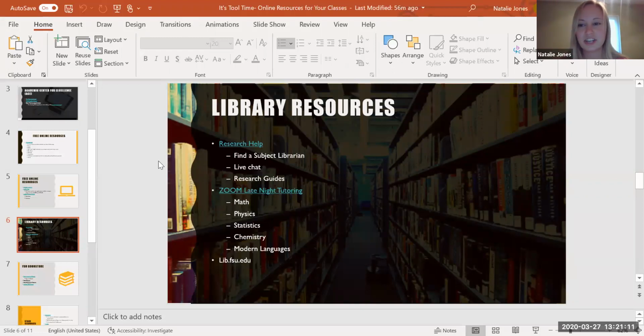And then I also wanted to share some library resources available during this time. There's research help on the library's website. You can find a subject librarian, and you can search the subject that you're looking for, and it'll pop up a librarian who actually specializes in that area. So if you're doing a research paper and you need some help finding some good areas to search for things within that specific subject, they can help you out with that. You can also do a live chat with a librarian if you just have a really quick question.